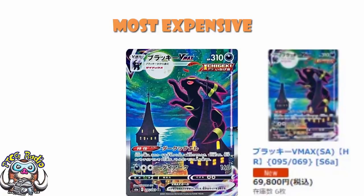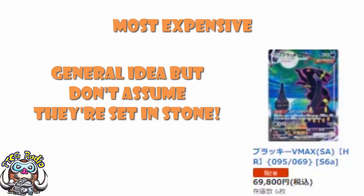Now, this was tweeted out by cardrush_online, and I do need to give a little bit of a caveat here. Don't rely too much on these numbers, because we're talking about somewhere over in Japan where singles generally tend to be a little bit cheaper, but also it's one place, and I think these might be slightly higher than some other places. So just a little pinch of salt, ladies and gentlemen, all right?